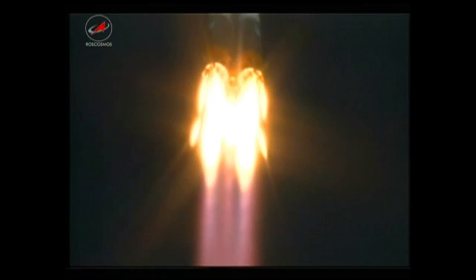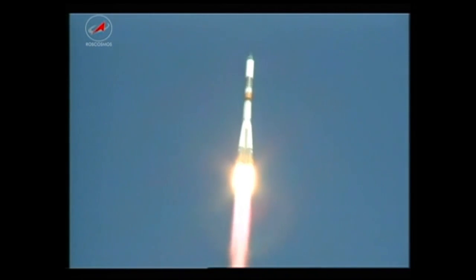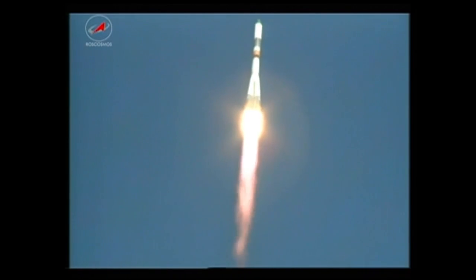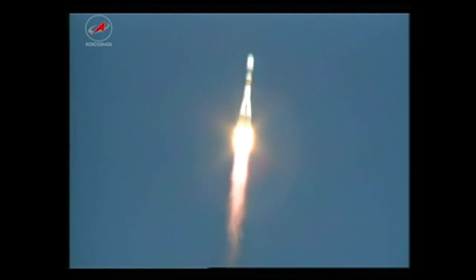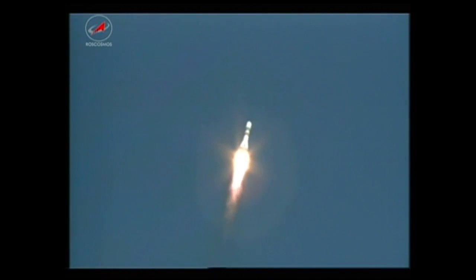10 seconds into flight, booster ascending into the Kazakh sky, all systems performing normally. First stage boosters continuing to function normally according to reports being fed in from the Russian Mission Control Center in Koryov. Seconds into the flight, all systems continuing to function nominally.